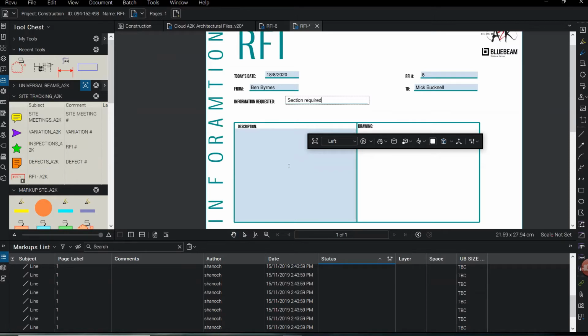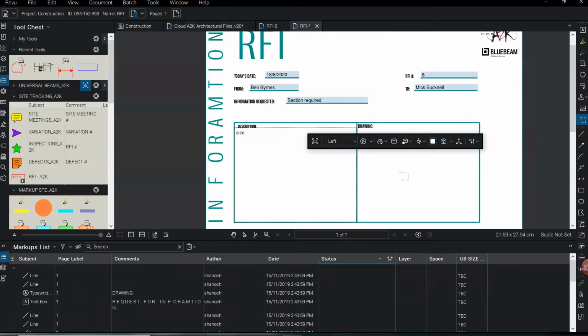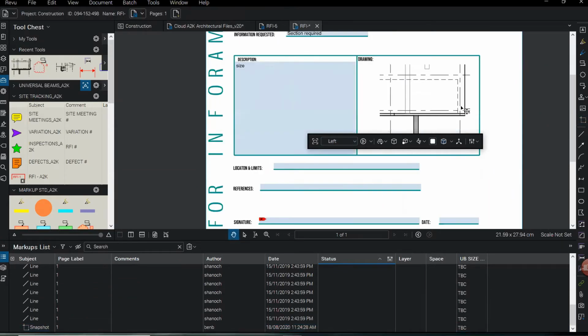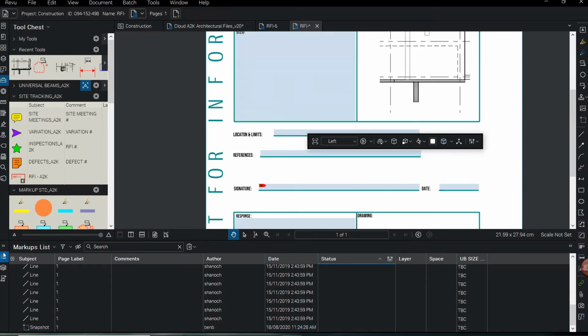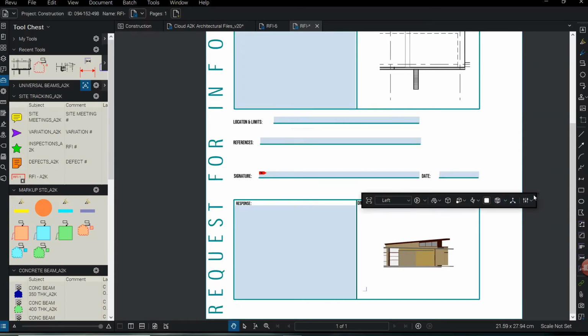Then I can fill out all this form. And again, going back to my area here, I can easily grab a screenshot of the area I'm concerned with, go back to my RFI and paste that in. So it's a good way to be able to get that in there. I'll just shut down my markups list. So now I can paste in the different areas where it was, so I can put a reference in as well. This box here, this is actually for the 3D view. I can turn that off, so I can hide my hover bar.